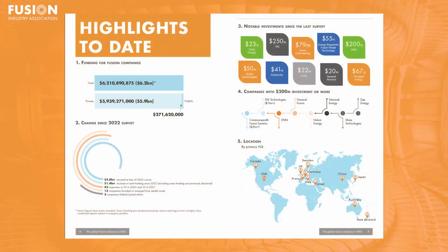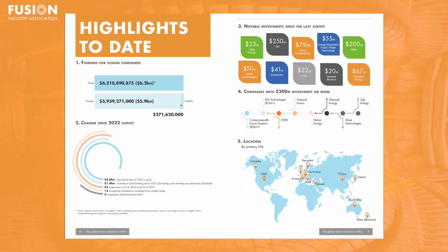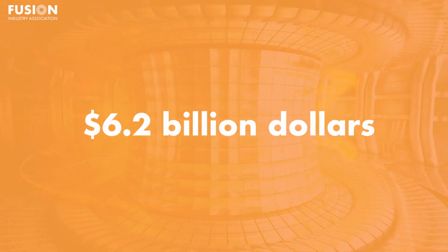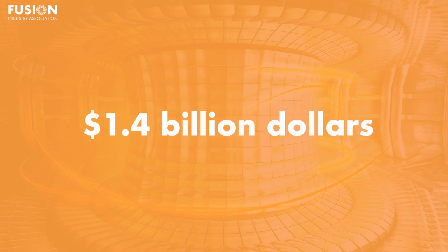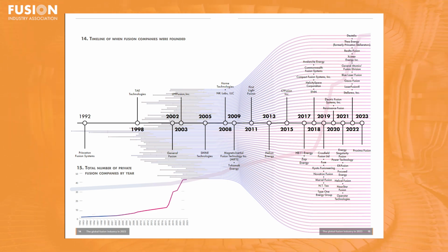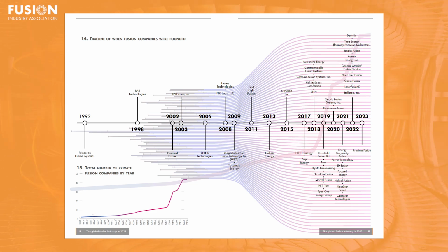One incredible highlight of the report is that the fusion industry has now received $6.2 billion in investment to date, more than 1.4 billion of which was in the last year alone. In addition to this continued funding, the number of fusion companies is also growing rapidly. This year's Fusion Industry Survey has had 44 entrants, which is the largest ever. And in fact, last year, more private fusion companies were started up than any year previously.